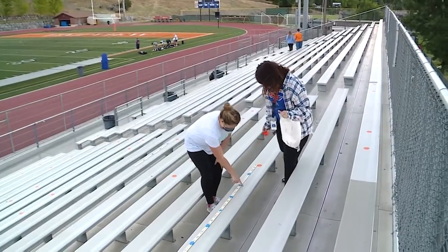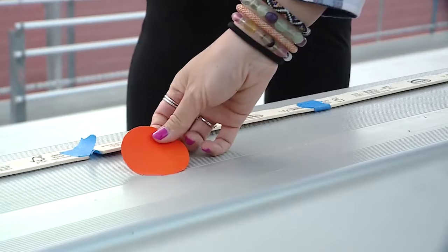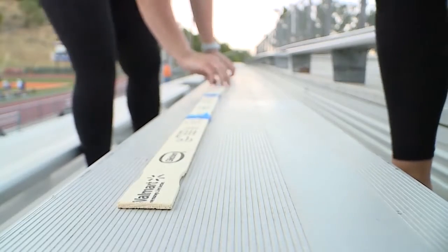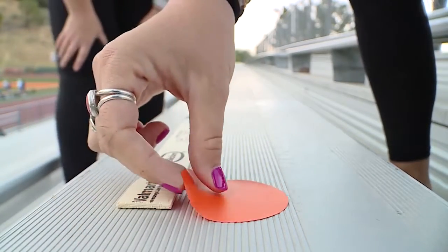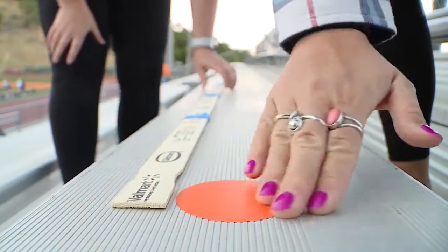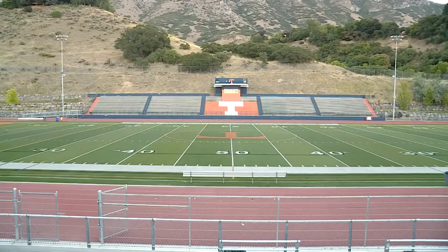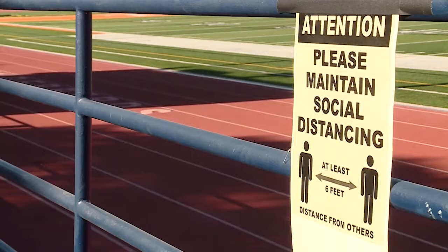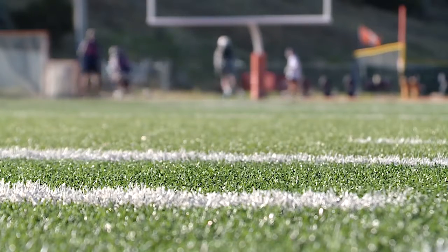Timpview faculty spent 40 hours organizing the system. So we had to kind of think outside the box just to prep the stadium. Administrators used rulers on the bleachers while placing stickers for each of the 650 fans who will be allowed under the Friday night lights. There are signs everywhere. We've printed so many signs for social distancing. It may be different, but it is happening.